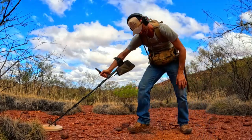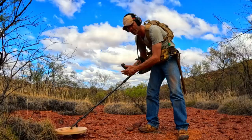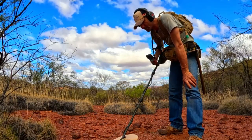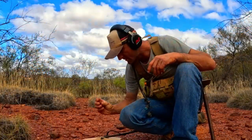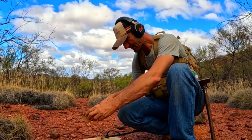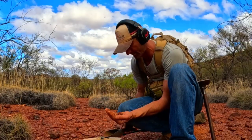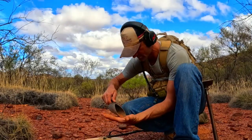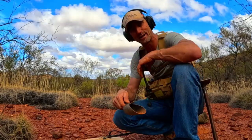Nice. Interesting one for you. This is the hole we just dug number 3 out of, and there's a beautiful little signal just here. Where was it? There. So it sounds like it's right on top. It's not a sunbaker. I can't see it. So it's right on top in the first scoop. Could be a shotgun pellet. Oh, it's gold, look at that. Sitting right on the top, 2 feet away from that last one.